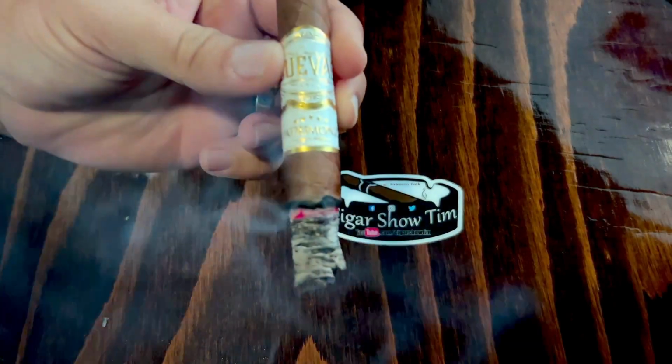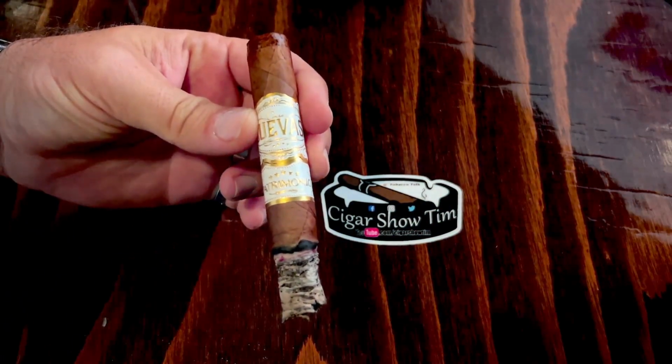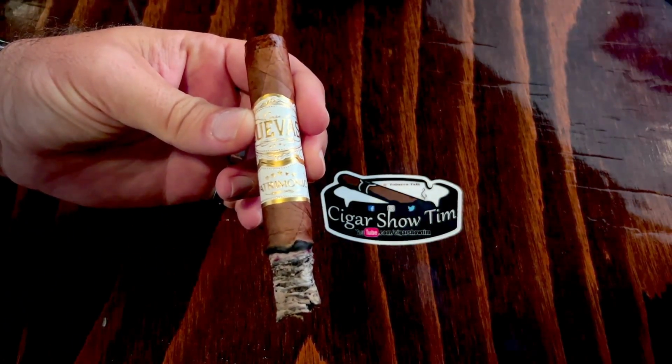Let's talk about the blend on this. This features an Honduran Corojo wrapper. It has an Ecuadorian Habano binder, and then the fillers are from Nicaragua, the Dominican Republic, and Peru.